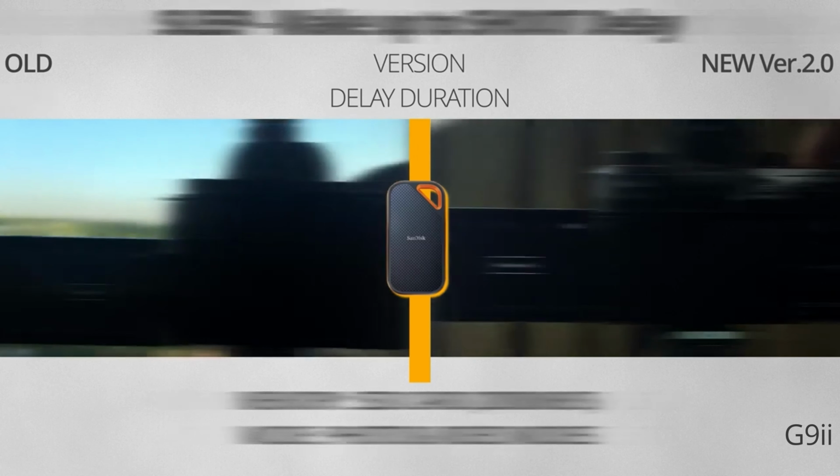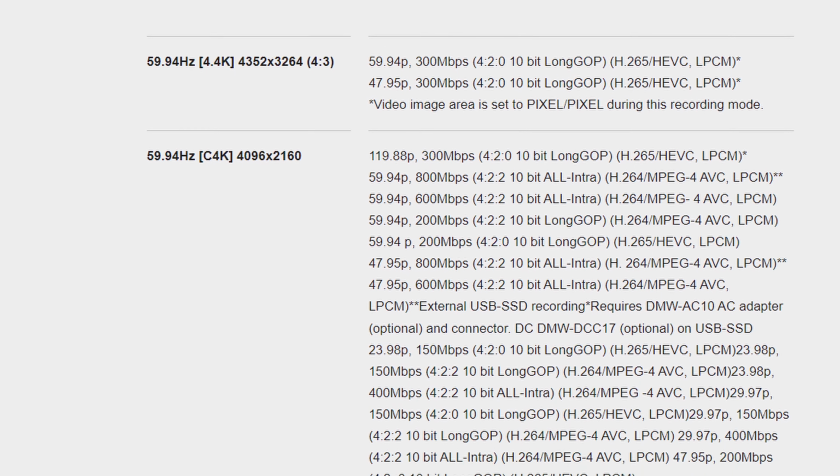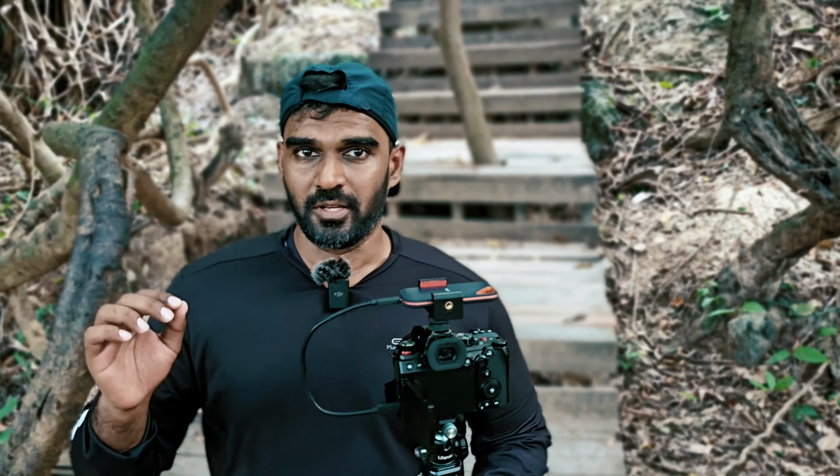Weather sealing compromise. Talking about the external SSD recording, all the maximum resolution options in the G9ii at its highest bitrate are available in the external SSD recording mode only, which means you will compromise on the weather sealing by opening up the ports to the SSD that should be mounted on the camera, increasing the weight and decreasing the portability. The Sony A6700, on the other hand, can record all resolutions at the highest bitrate internally into the camera. This means you do not have to worry about closing the ports when it drizzles, or dangling cables, or even carrying it for a longer period of time.